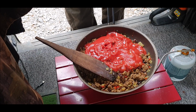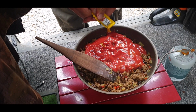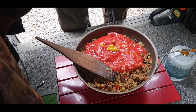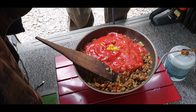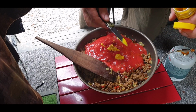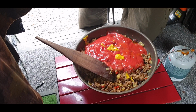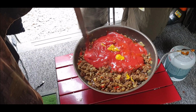I don't know if she put that in, I have no idea. Like I said, I haven't got a clue what the recipe was. I'm going to put a little bit of mustard, which I found. I'm also going to put a bit more mustard in. This seems to bring the flavour out a bit. I remember it being a lot darker, like I said, so I don't know.